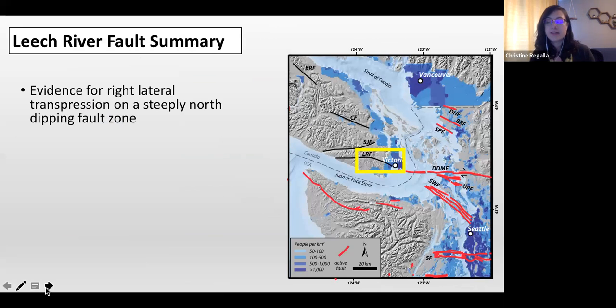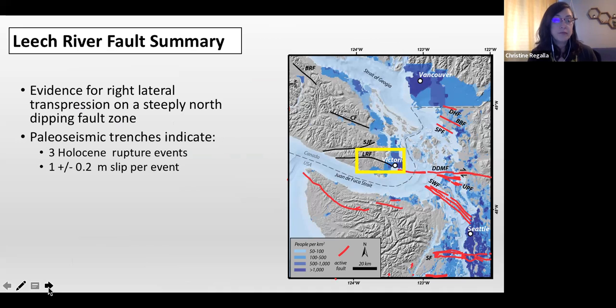Okay, so to summarize the key points for the Leech River Fault, we're finding evidence for right lateral transpression on a steeply north dipping fault zone. Our paleoseismic trenches indicate that there are up to 3 Holocene rupture events. And in terms of magnitude of displacement, I didn't go into that in the trench data, but each one has about 1 meter of slip per event.